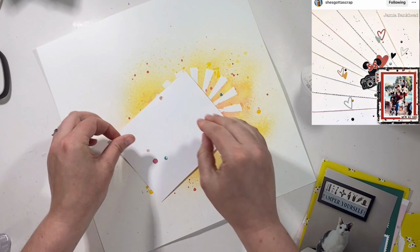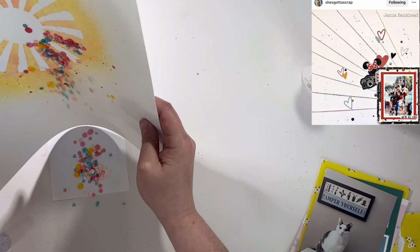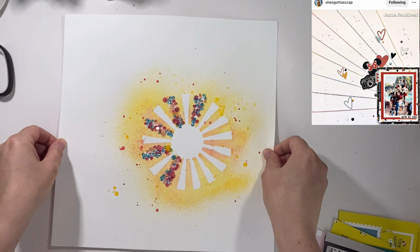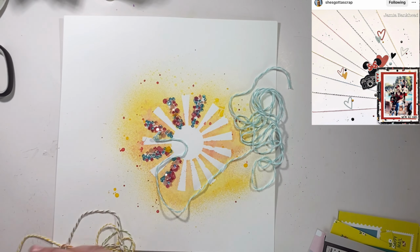This is a really easy technique, you guys. You simply take the glue, put it where you want your sequins to be, put the sequins down, add something to hold it down, knock them off. Really, really easy. So that's how I do it.